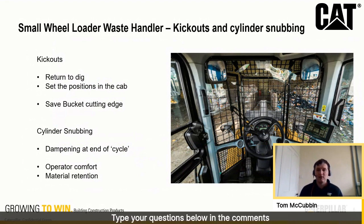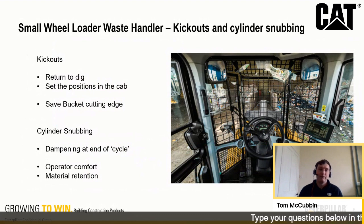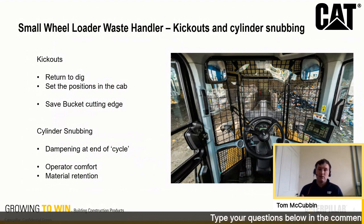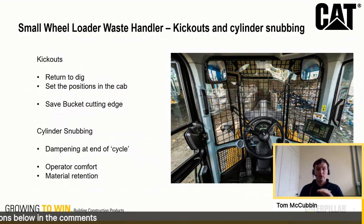So a lot of you will be thinking this is a nice to have feature, but how does it benefit my wallet? We've actually found that for certain customers, if we've set this up correctly for their sites, their bucket cutting edge life is actually doubling, just due to people not pushing down on the cutting edge where unnecessary. So with kickouts, the machine does all the work. It puts the bucket back to where you'd ideally want it. We've got one on the tilt cylinder, and we've got a lower height and an upper height one.